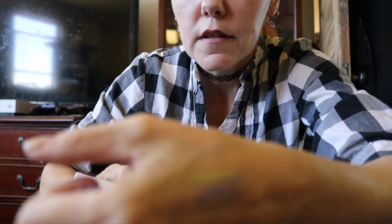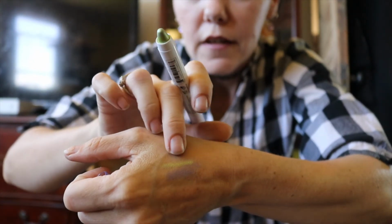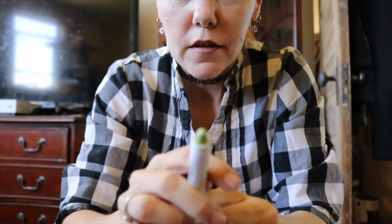The other shade I got was this awesome brighter green color. Okay, can you see that okay? Yeah, you can see it. So there's the green, the purple's below it. The green has a nice light shimmer to it. If I could have found this color, but in light blue, oh, I would be in heaven right now. But I did find some close to it.